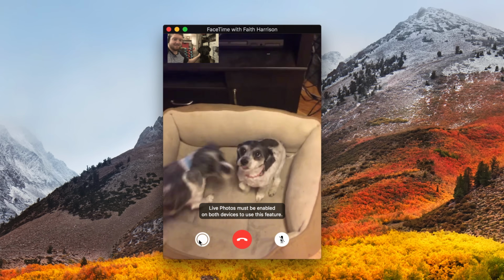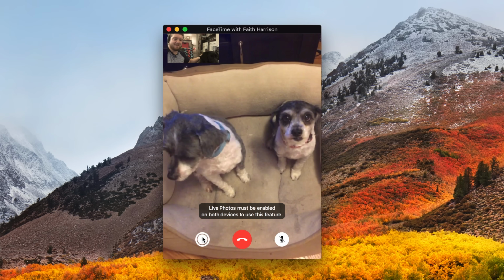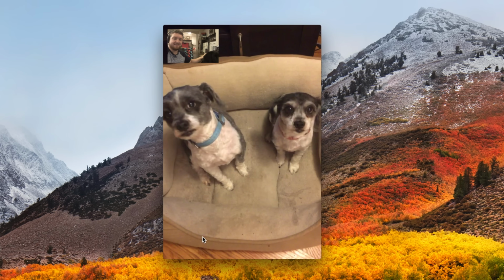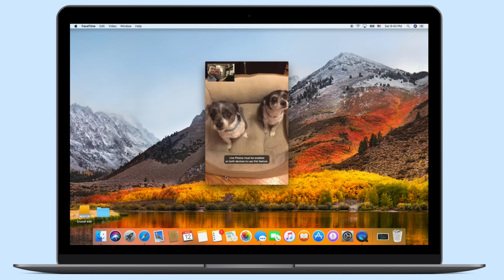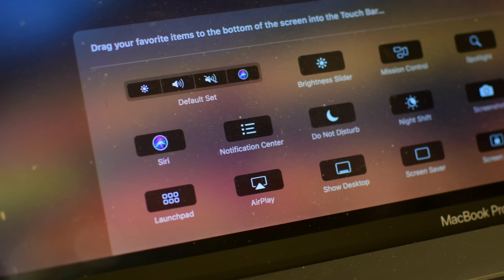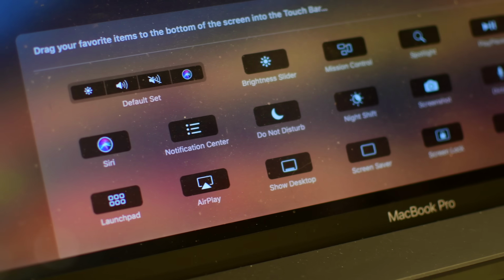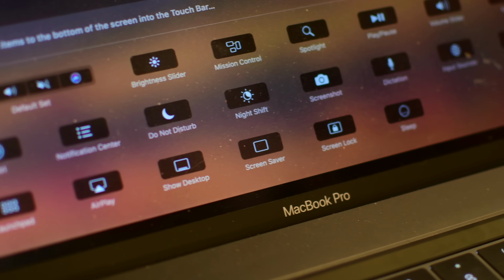If I wanted to take a live photo of that, I can simply click on that little dot in that bottom left-hand corner. Of course, it does have to be enabled for both people, and it'll send a notification to both people. So if you take a photo, it wants to let the other person know that you took a photo of that conversation.